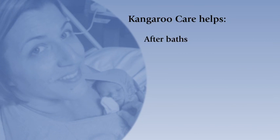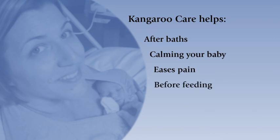It really helped. There are other times when Kangaroo Care can be particularly helpful. Some of these are warming your baby after baths, especially the first bath, calming your baby when he's fussy, comforting your baby during and after painful procedures, at least 1 hour before any feeding, and when breastfeeding problems arise. You and your baby should continue to Kangaroo Care while you are in the hospital and when you go home.